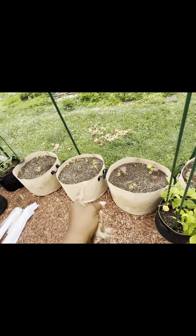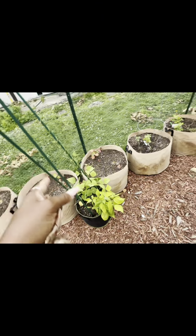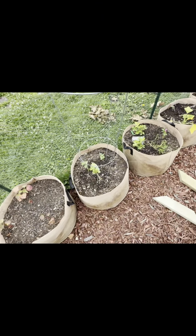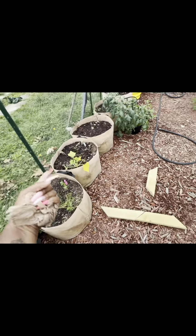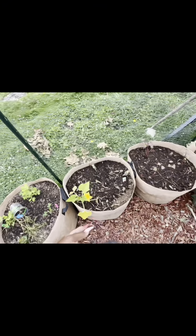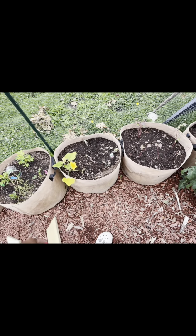Over here, sweet potatoes are doing well. Over here, pole beans are doing well. Cucumbers that were like those over there, they look exactly the same. They're coming along, so I'm hoping that those do the same. Peanuts are thriving. This is some squash that was just like that. Those cucumbers over there, I'm trying to salvage. We'll see. If they don't make it, I have plenty of squash. I don't need any more.